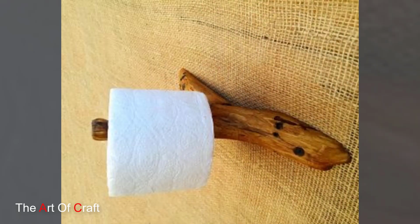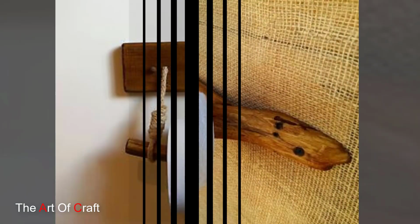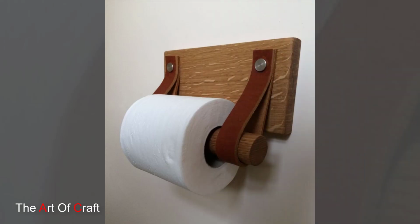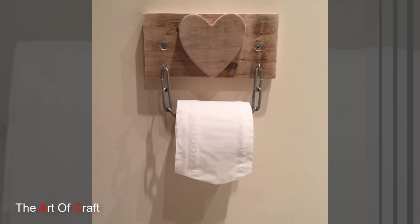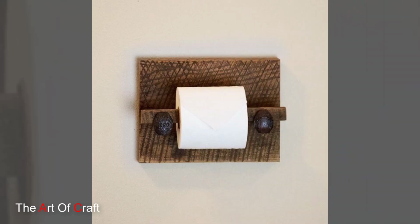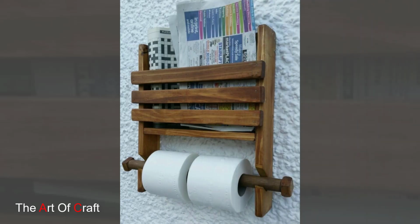Speaking of style, wooden paper roll holders come in a variety of designs to suit your preferences. From sleek and minimalist to intricately carved and ornate, there is something for everyone. You can even customize your holder with personalized engravings or embellishments for a truly unique touch.